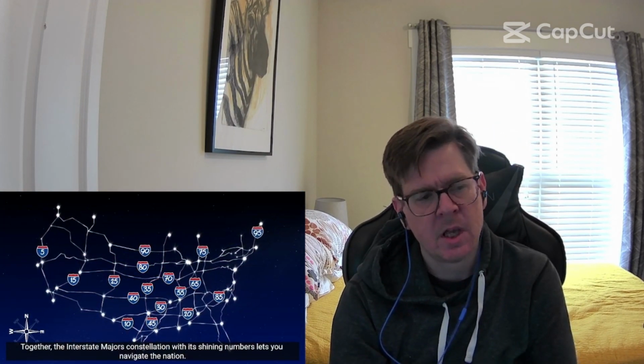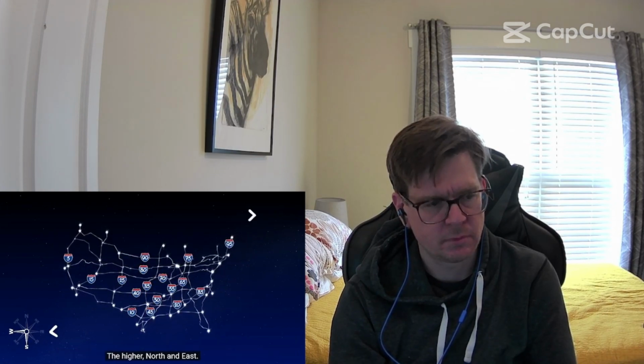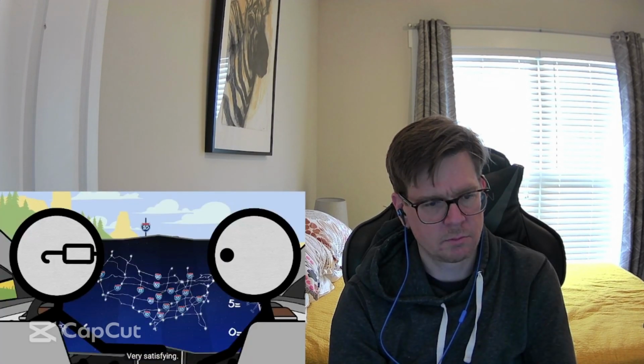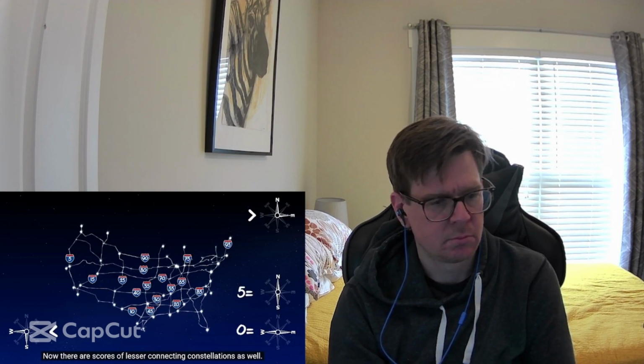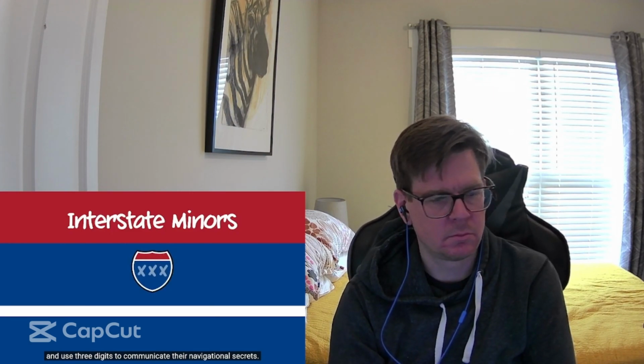Together, the interstate major constellation with its shining numbers lets you navigate the nation in a pretty nice grid. The lower the numbers, the more south and west you are, the higher north and east. If it ends in 0, you're traveling horizontally, and if it ends in 5, vertically. Very satisfying. Now, there are scores of lesser connecting constellations as well. These are interstate miners and use 3 digits to communicate their navigational secrets.